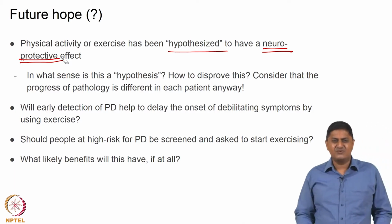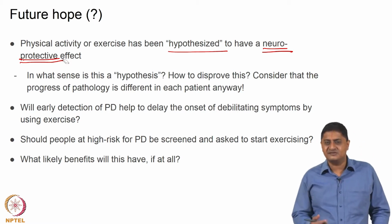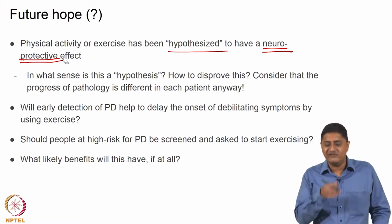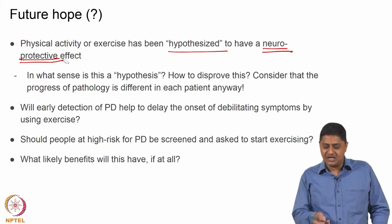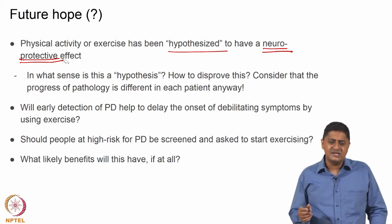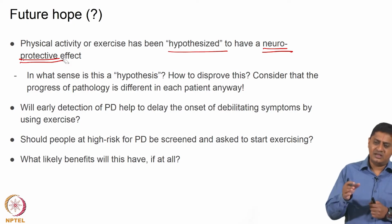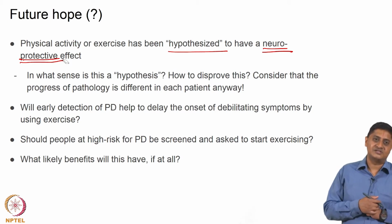The question is, in what sense is this a hypothesis? Because a hypothesis is a particular statement that can be disproved. How can you even disprove this? In that sense, it is very difficult to even consider this to be a hypothesis. Consider that the pathology is progressing at different rates in different patients. So essentially, it is not like I can take two groups of people and ask one of them to exercise and leave the other without exercising, right.